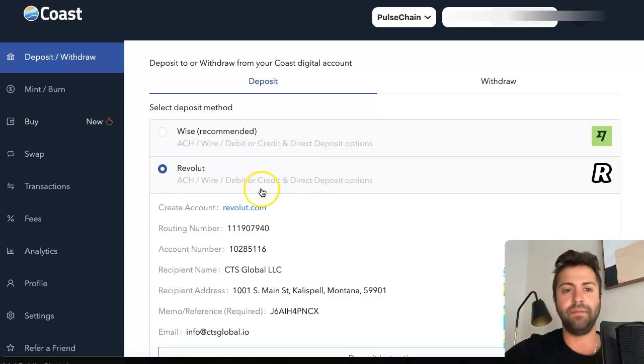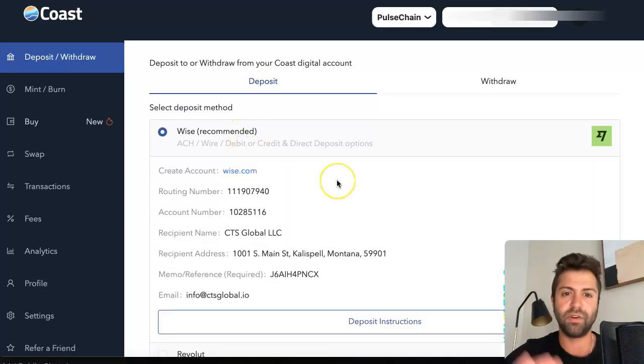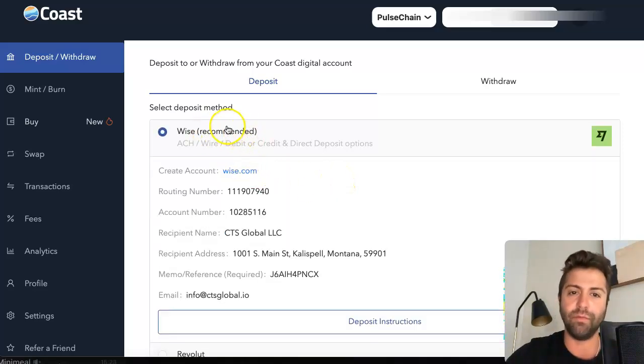Revolut was a little tricky for me in the USA. I know this one's popular in Europe, but I think it still works for the USA people. But Wise worked fine for me. Okay, Wise is the recommended way. So if you don't already have the Wise app, Wise basically just allows you to deposit money into Wise, and then you go from Wise to Coast, right, the Coast platform, and buy whatever you want.